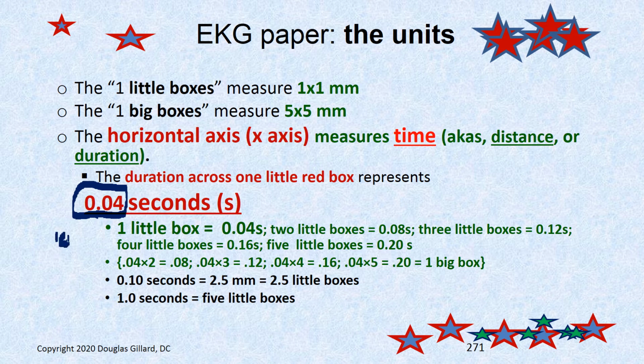So 2 little boxes are 0.08. How many are 3 little boxes? Well, 3 times 4 is 12, so 0.12 seconds is 3 little boxes. How about 4 little boxes? Well, 4 times 4 is 16, so that's 0.16. How about 5 little boxes? 5 times 4 is 20, so it's 0.20. So 5 little boxes is 0.20 seconds, 4 is 0.16, 3 is 0.12, 2 is 0.08. Oh, there it is right there.